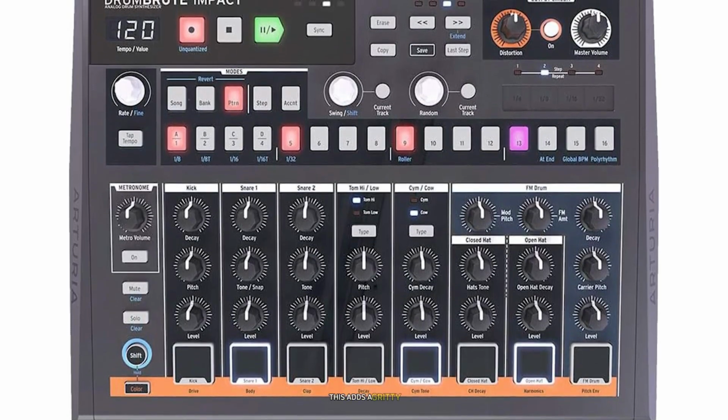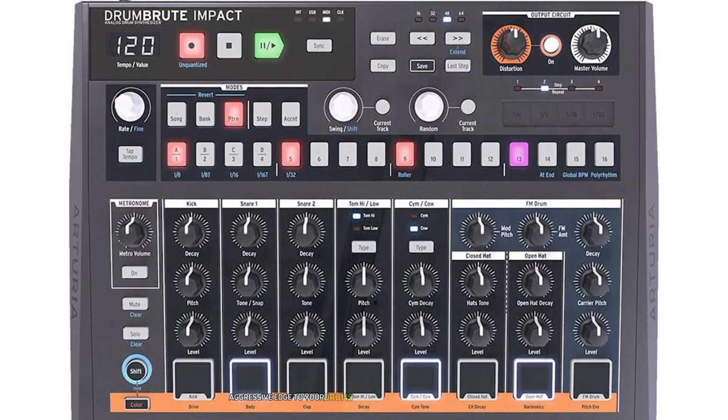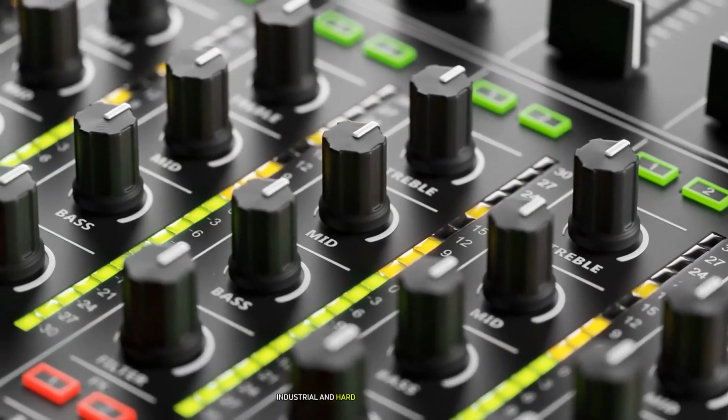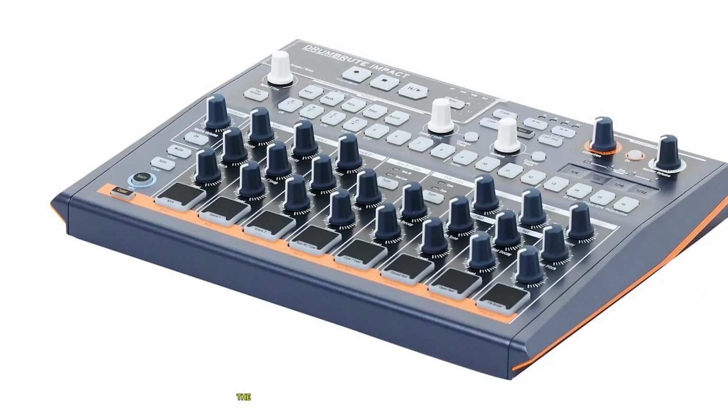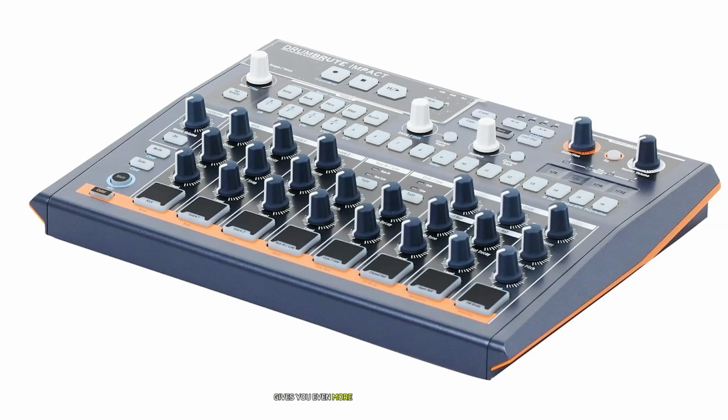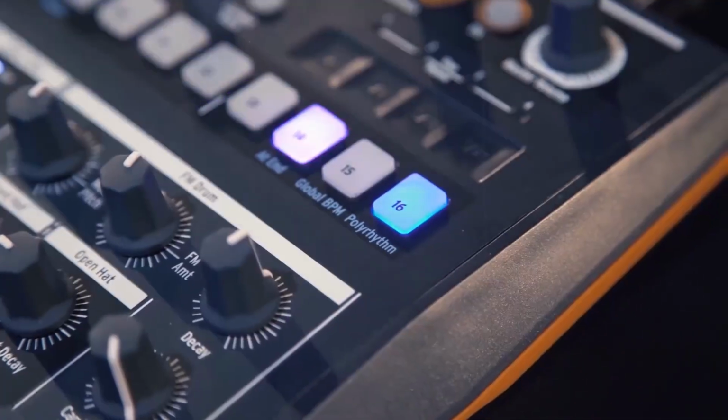Another aspect that impressed me was the built-in distortion circuit. This adds a gritty, aggressive edge to your drums that's perfect for genres like techno, industrial, and hard-hitting electronic music. The ability to route specific instruments through the distortion gives you even more control over your sound.